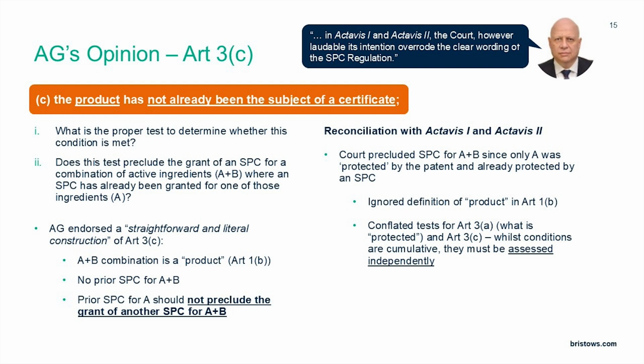The AG's views are therefore at odds with the reasoning set out in the Actavis cases from 2013 and 2015, which had similar fact patterns, but where the CJEU considered that Article 3C and the presence of an earlier SPC for A alone did preclude a second SPC for a combination of A plus B. In those earlier cases, the court considered that only A was protected by the patent. That was the core inventive advance, and A had already been the subject of an earlier SPC.